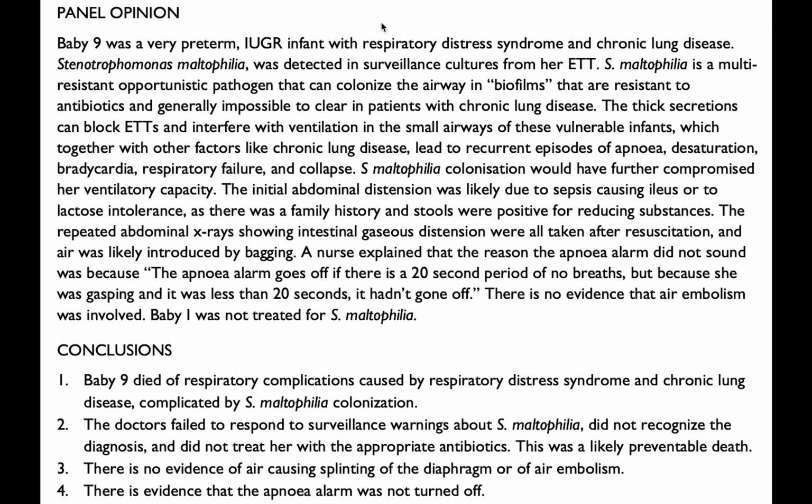A nurse explained that the reason the apnea alarm did not sound was because the apnea alarm goes off if there is a 20-second period of no breaths, but because she was gasping and it was less than 20 seconds, it hadn't gone off. There is no evidence that embolism was involved. Baby I was not treated for Stenotrophomonas maltophilia. So it's very important to note, because this Stenotrophomonas is a critical aspect of the picture of this already very unwell infant.